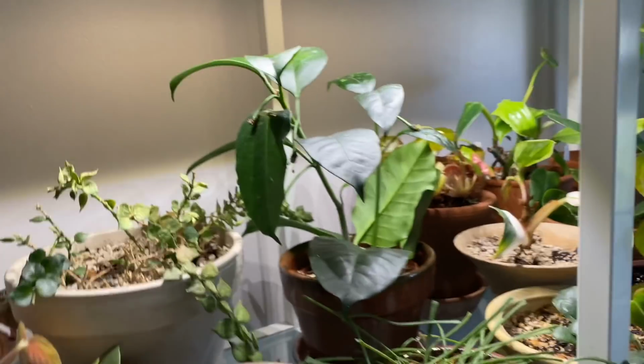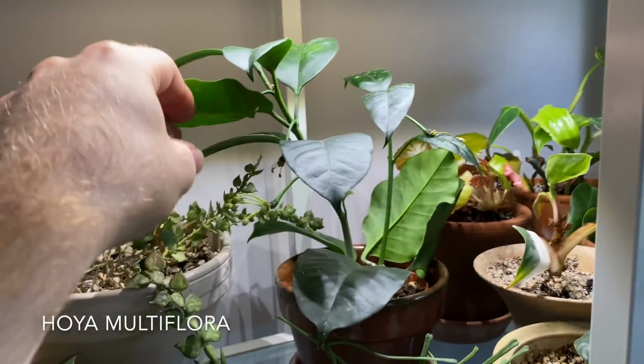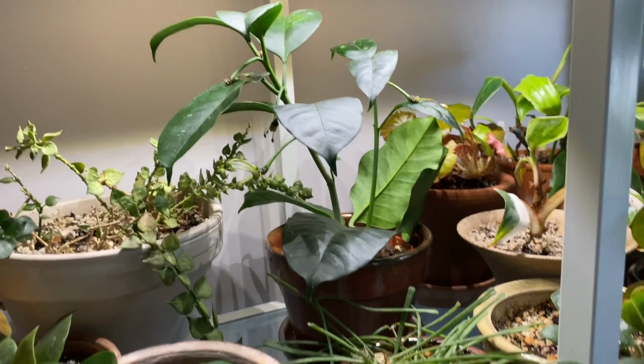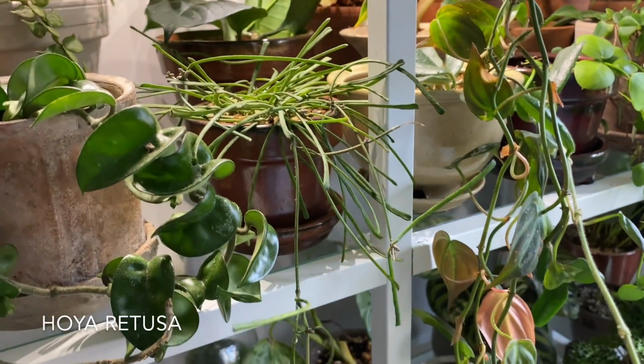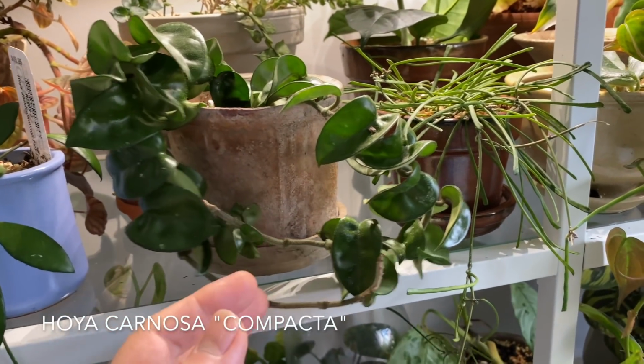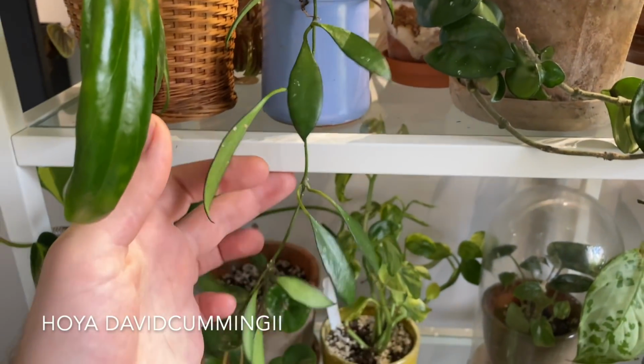Let's move back out. So over on this side of the shelf, there is a Hoya multiflora, or the shooting stars Hoya right here. It's got a nice bud on it. This one leaf is kind of broken, which makes it look a little ratty, but a Hoya retusa. It's got a really nice long vine. And a Hoya carnosa compacta. This is Hoya David Cumingii.